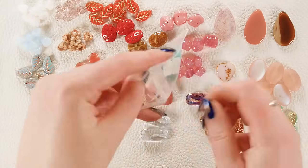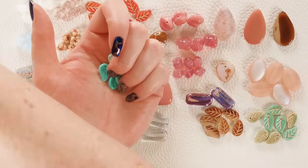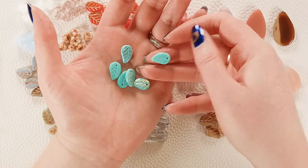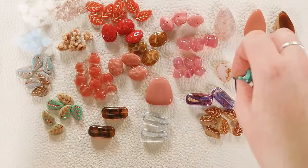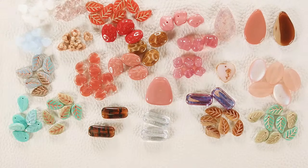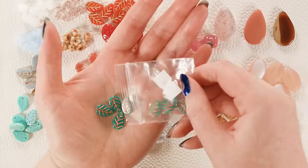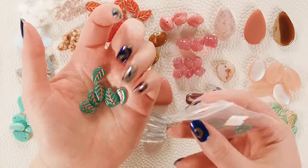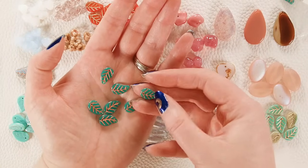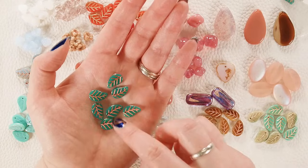Okay, so these are just turquoise with an AB finish. And it is AB on one side. So you can choose whether you want the really sparkly side or the turquoise showing. And then next, ooh, have like a semi-opaque teal with that coppery wash there. I love all the veining.